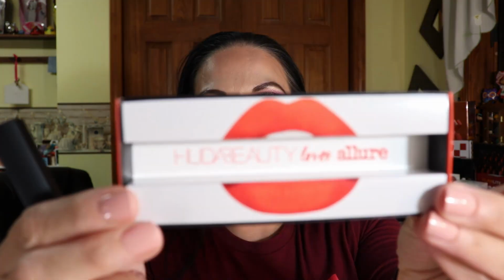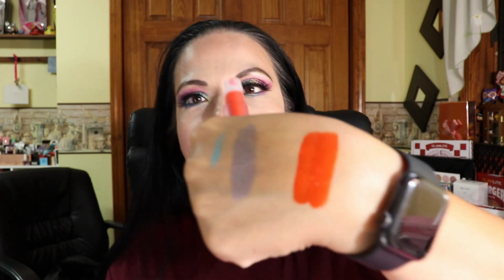This is an orangey red. This color is alluring. Huda Beauty loves Allure. Look at that. Oh, I should have bought more than one. Look at that. Isn't that beautiful? If somebody opens their box and doesn't like their lippy, I'm more than happy to take it. It's an orangey red. Look at that.